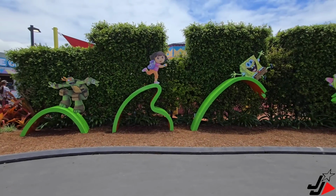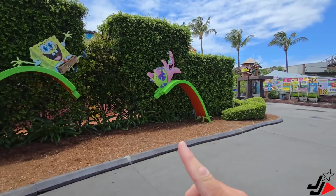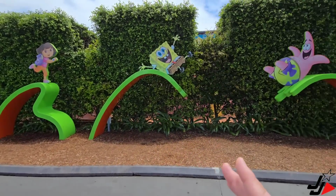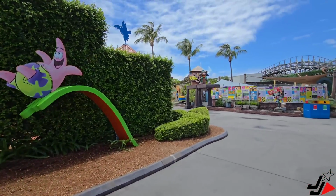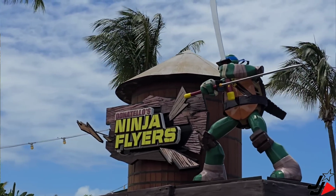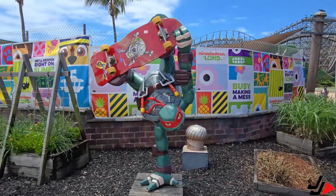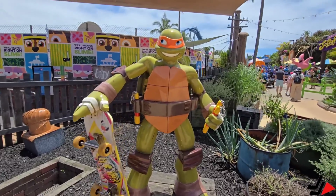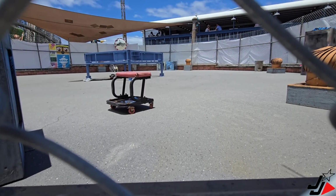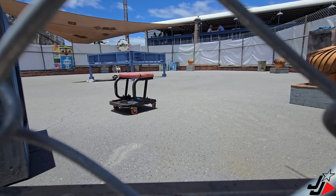Alright, so down in the middle of the park you've got Nickelodeon Land. Funnily enough, the sign that did actually say Nickelodeon Land has been removed somewhere around here, so not sure why. But the Ninja Flyers ride is currently down on maintenance in this area. So Ninja Turtle Ninja Flyers is down on a full maintenance, and this reopens on the 21st of December.